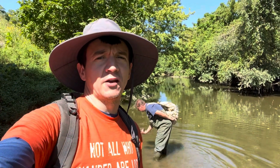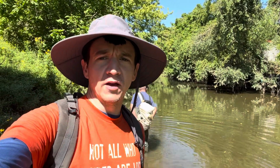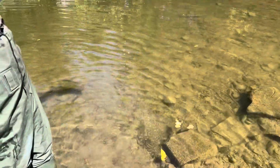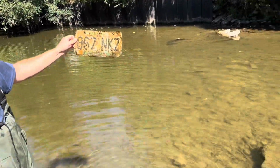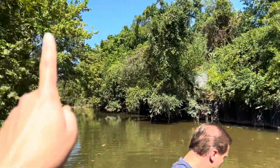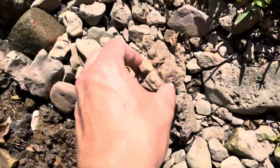Well, we've given it some careful thought and we've decided there's just too much water up that way. Jeff's got his waders. I just have my boots. But this water here, we're in a city creek, so everything gets pretty scummy. It's hard to see stuff. So I think we're just gonna head out of the creek and go back to the bridge access where we've been to before. Ooh, piece of coral.